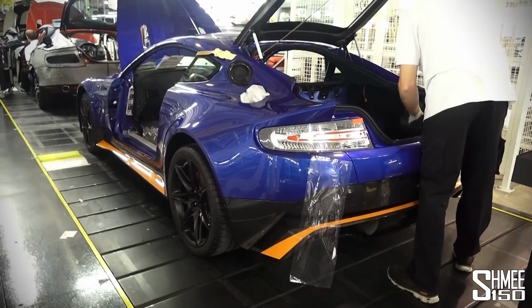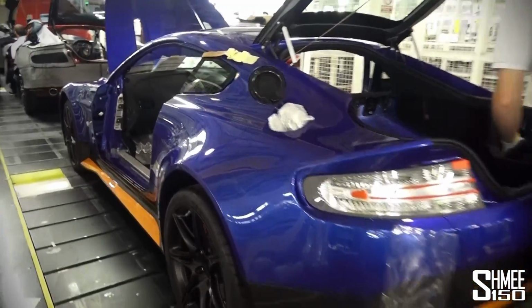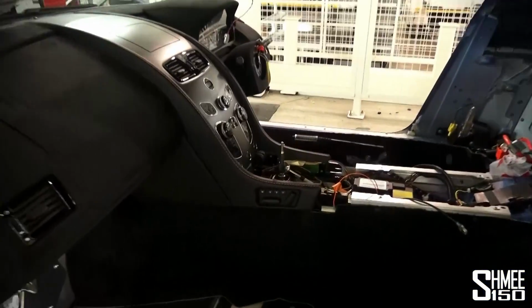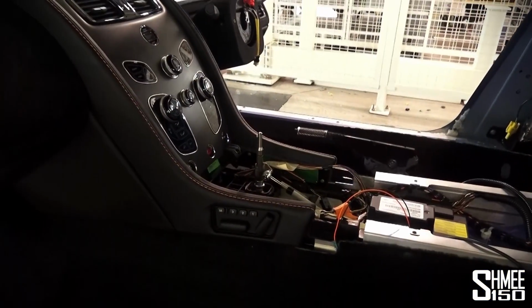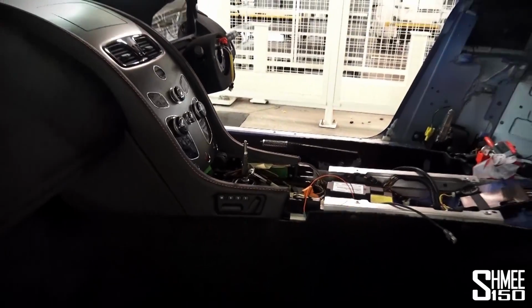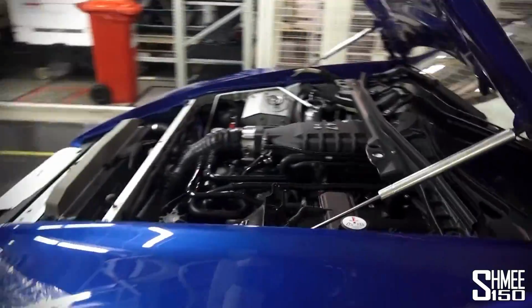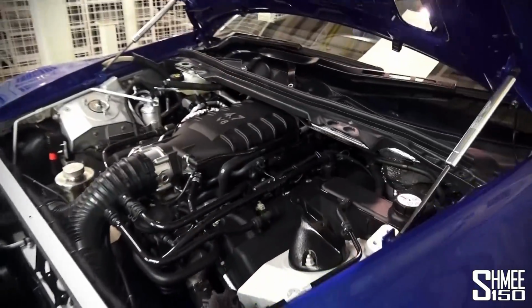Just insane seeing this coming together, seeing it being put together as a car and growing. Actually, it's quite fun to see the gear stick prior to the gear knob being attached and installed on top of it. So let's go find out what else is going on.